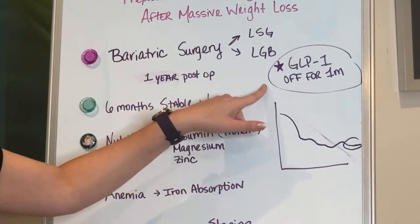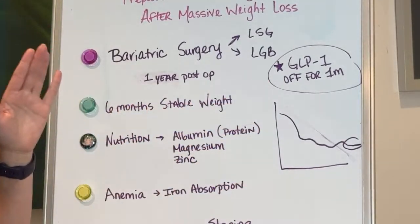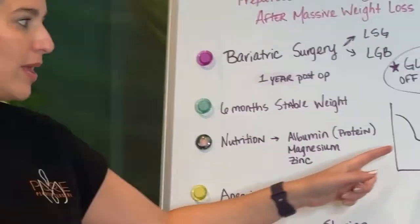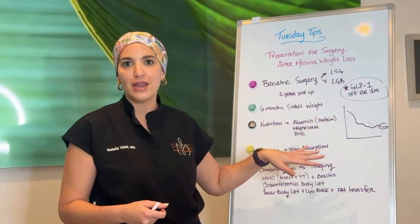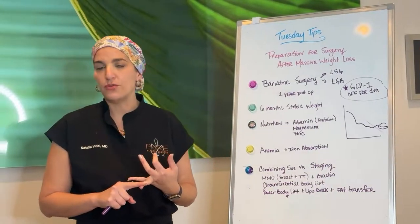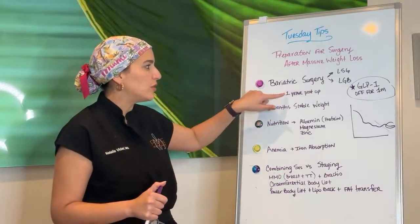And that's the same for GLP-1 medications. With GLP-1, we're seeing a similar curve in regards to rapid weight loss initially. If you go and have surgery there, you may see weight gain and you may see malnutrition at that stage, which are going to increase your risk of complications, and it's going to affect the results if you gain weight afterwards, okay? So we want to have at least 1 year post-op.